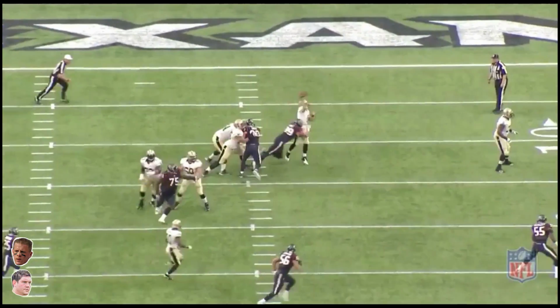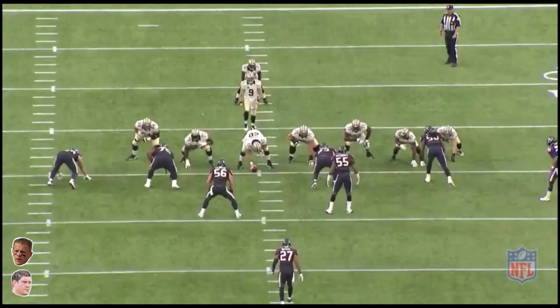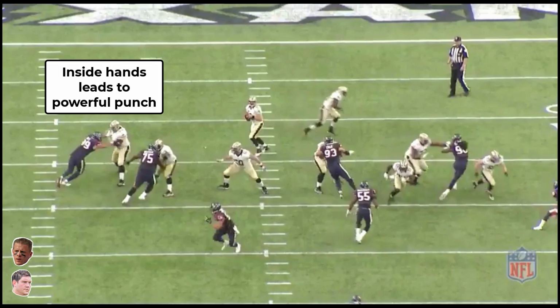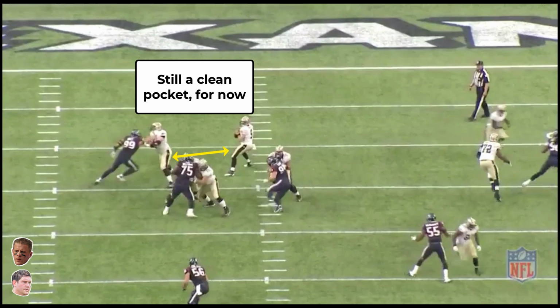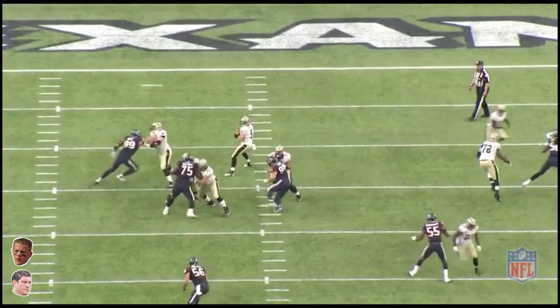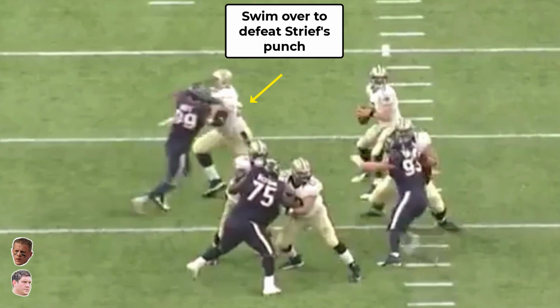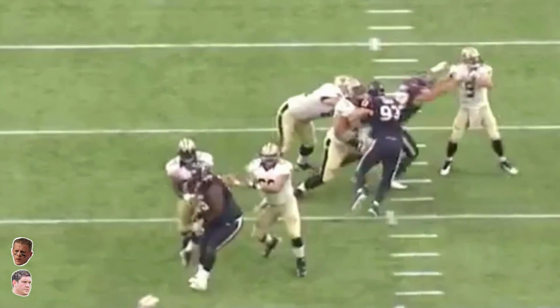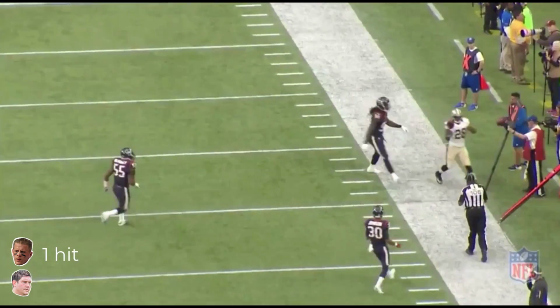And on this one, you're going to see that he uses a really good, nice bull rush to swim move. What he does is he gets both of his hands inside of Strief's chest right here. And if you can get into their chest, you're going to be more powerful. You can see that this kind of blows Strief back, but he does good to recover, giving up ground slowly. And so Watt knows that he can't just finish his rush right there. He needs to do more. So he swims over with his left arm. He brings his left arm up and wraps it around the left elbow of Strief. And that kind of catapults him off the block and into Drew Brees' face for the hit. And that leads to the errant throw. So that's a great win by Watt.